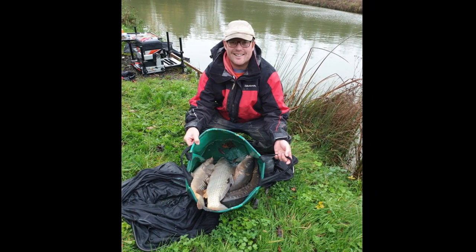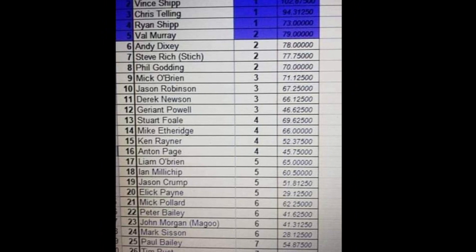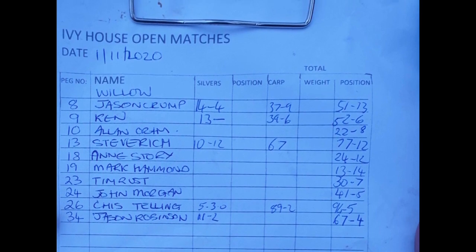So I had a great day. I had 9 carp for 89 pounds and then 5 pounds of roach. It's put me third overall at the moment with 1 point. So happy days. But if you look at the weight, you can see it's ever so tight.